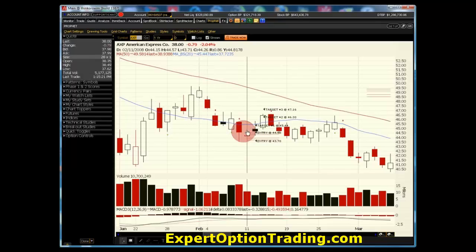Conservative players are going to exit the position at target number 1. Slightly more aggressive players may consider selling half of their position at target number 1, another half of the remaining position at target number 2, and then the remaining position at target number 3 if it gets hit, or on the 4th day, as we mentioned.